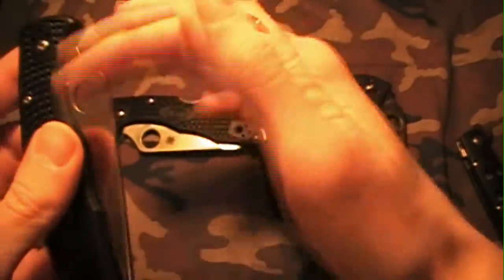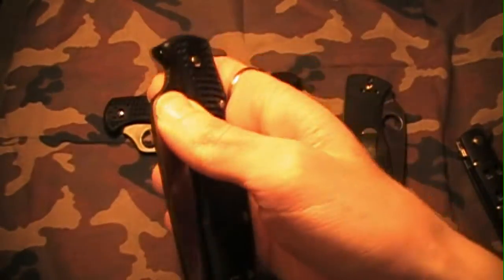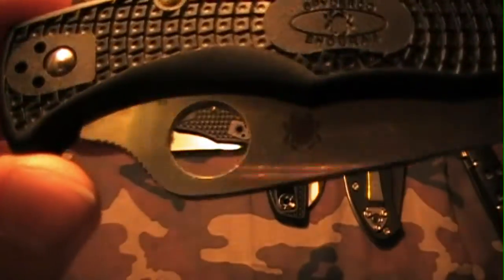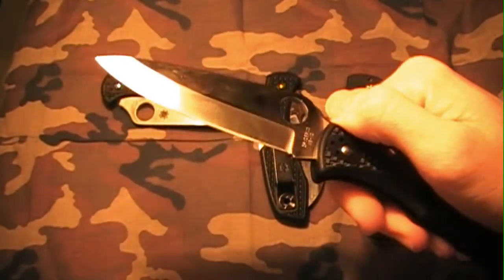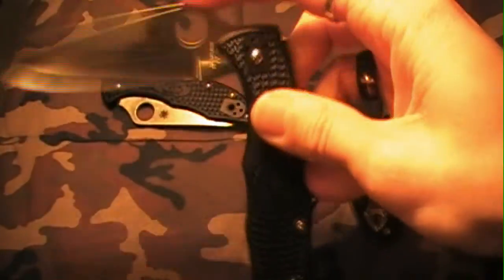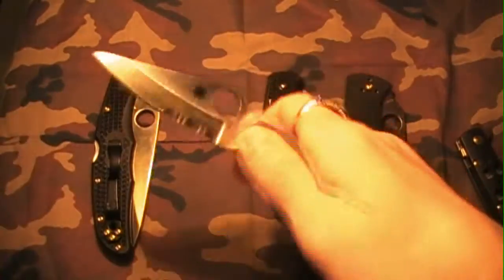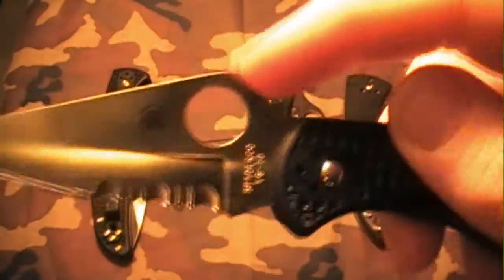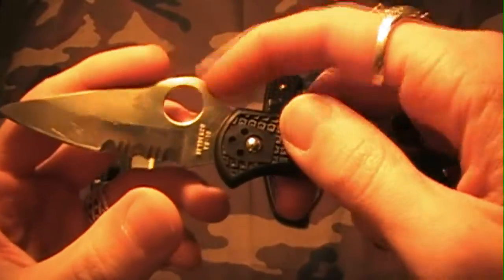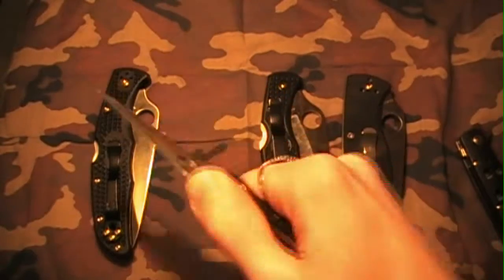And with the Spidey hole, you don't have to worry about having dual thumb studs or having to take a thumb stud out and reposition it. And the deployment holes, the Spidey holes, are big enough for, I think, anybody's thumb, really. So, a lot of people don't like the hole. But I tell you something, because of the design, it has a thumb ramp. And that's from the design of the blade having the hole. You also get an added thumb ramp. So that's excellent for your grip.